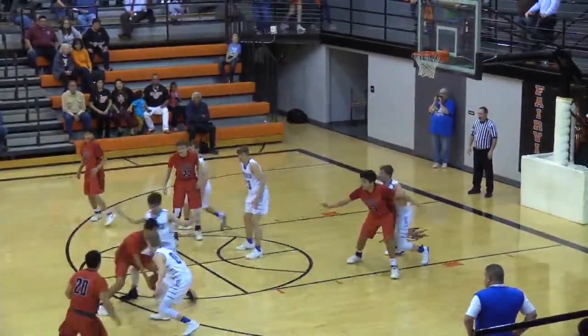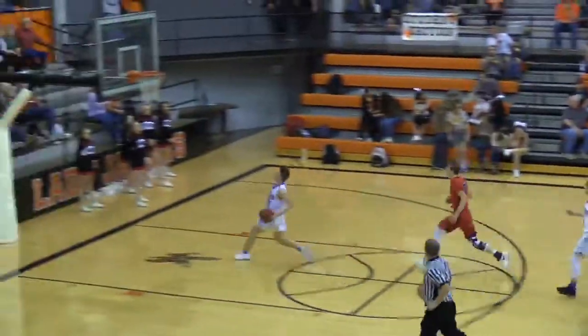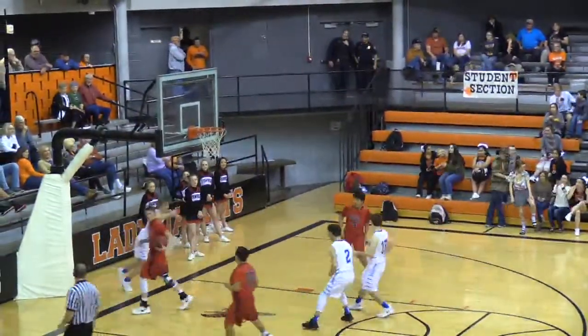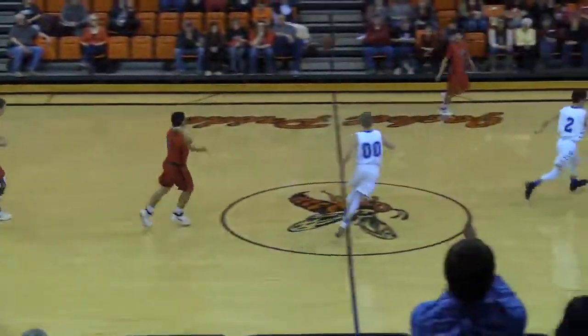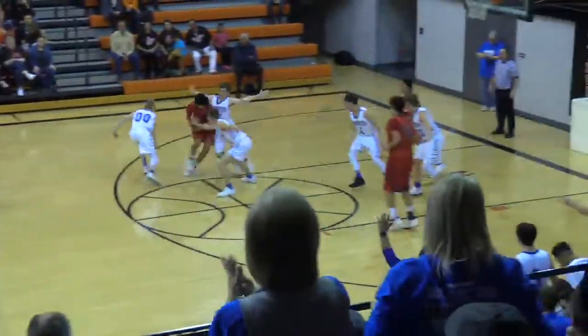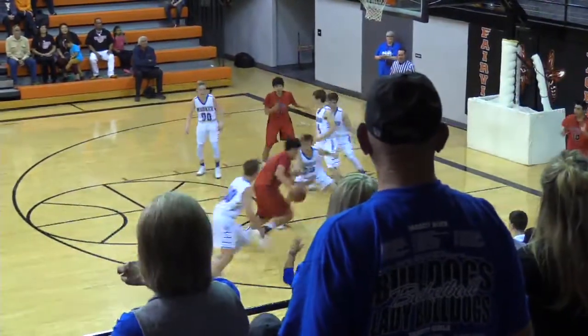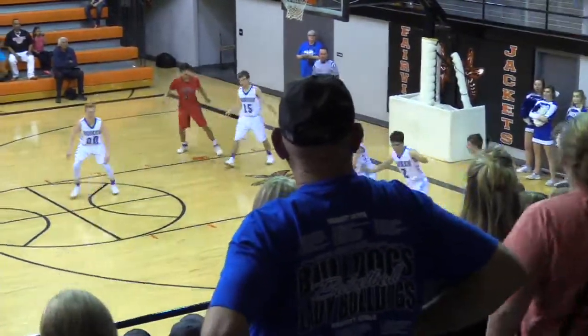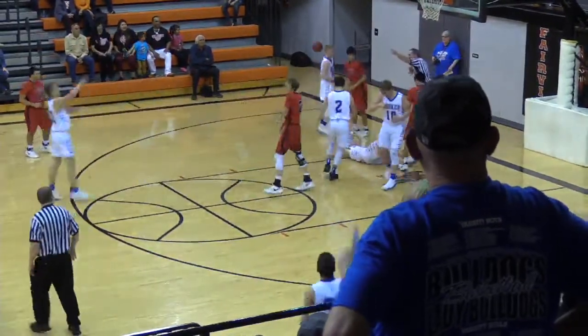Here we go. Cathcart going to throw it down. Yep. Two-hand jam. Bring the house down. Take Cathcart. Bulldog fans on their feet now. Oh, he walked there and going to throw it out. We're going to have a save back in. Bulldogs all over the floor right now, hustling. Lees is going to throw it down. We're going to have a charge. That's going to be 3 on Lees.